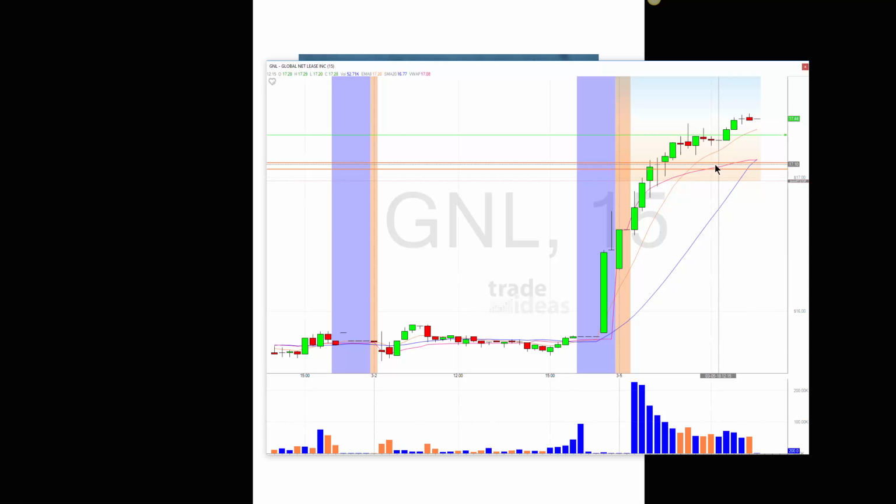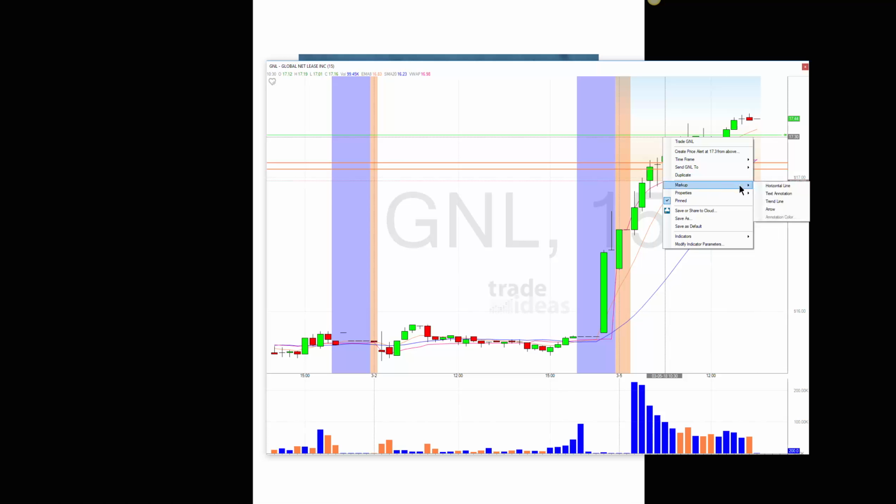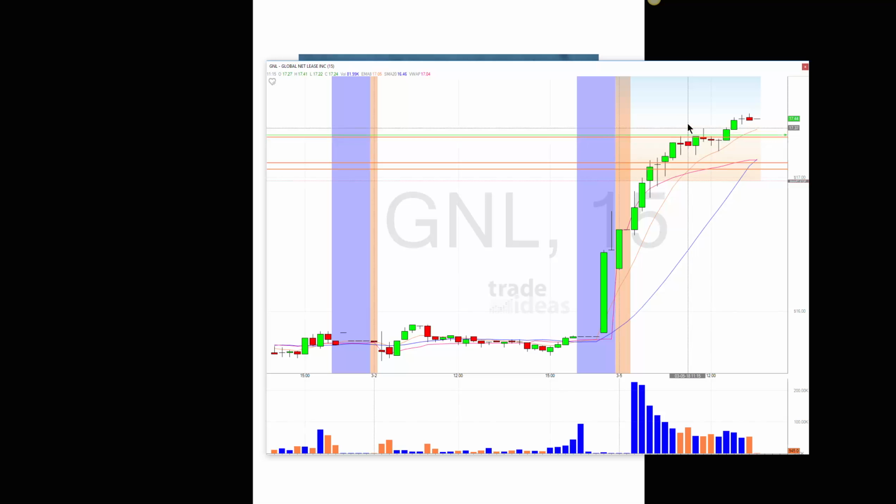I did take some out at 17.30, right about here. And now I'm just holding on to see what happens. It's been a relatively gentle trade. When I say gentle, I mean not too many ups and downs. There are some bottoming tails and topping tails, but it's been pretty decent in terms of what we like to call a stress-free trade.